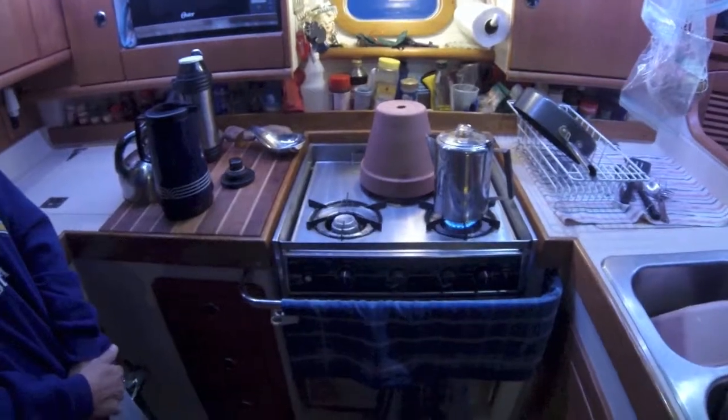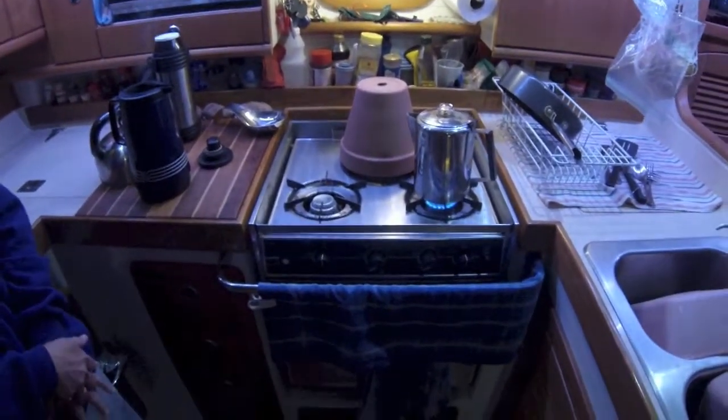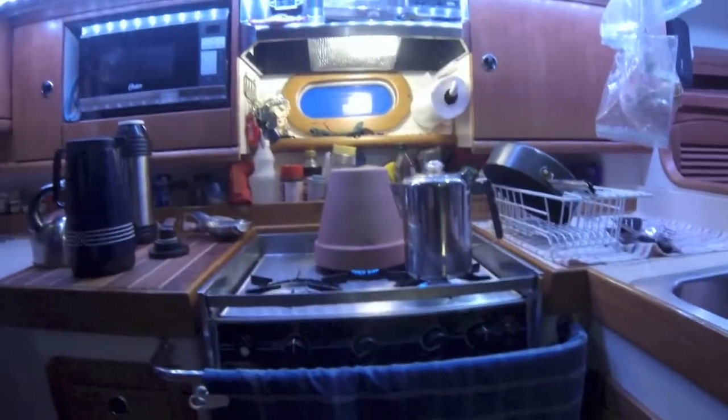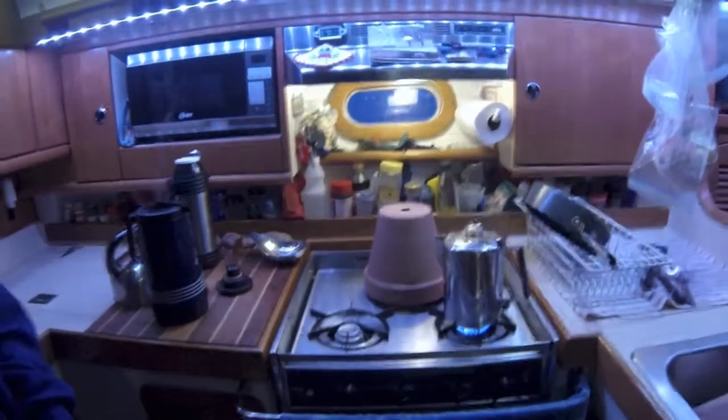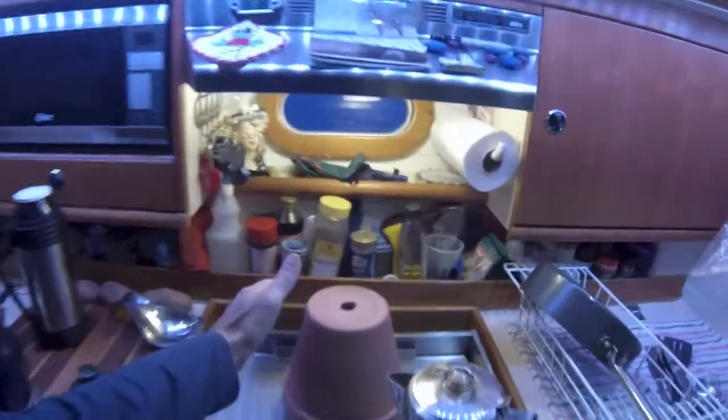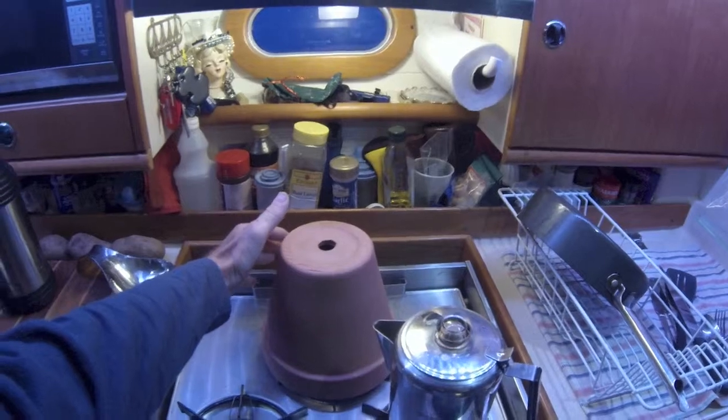I always have to start the generator to heat the cabin, so this is a little invention that we picked up from the Silver Lynx, and it does a great job heating up the cabin. Radiant, warm, dry heat.